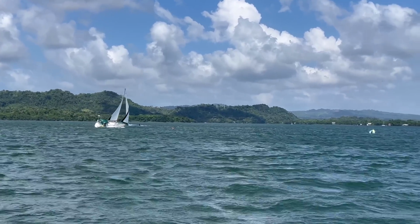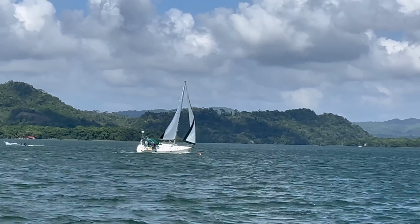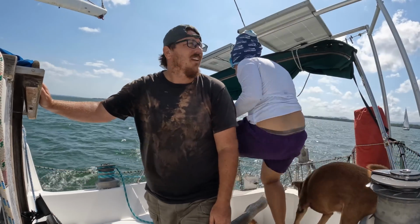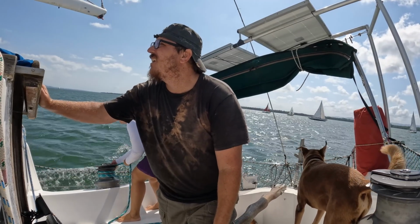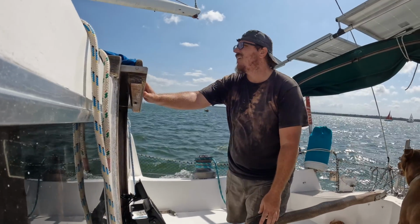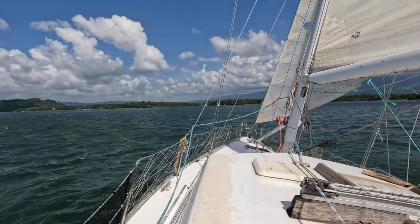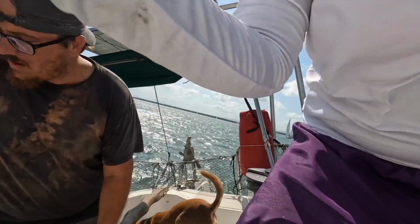The Beneteau did find the buoy and then cut sharply around the mark. Ooh, he just made it, by less than a boat length. We release a bit of the Genoa, just a smidge. Yeah, that's good, thanks. And then we made our way around the buoy, still in second place. There was no catching up now.